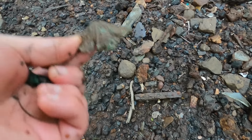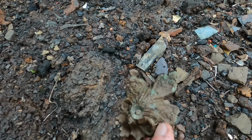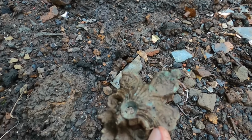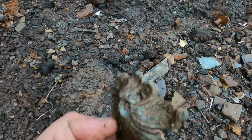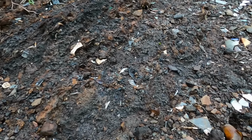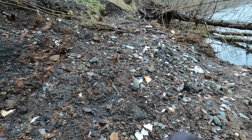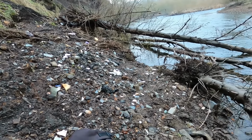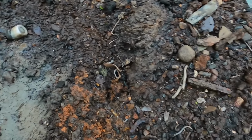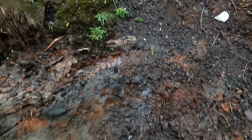a decorative something, an alloy of lead, I think. It's very heavy for its size and not brass, even though there's hints of verdigris. Any ideas what it was? Now, the good little run of finds seems to have run its course, not seeing anything else.